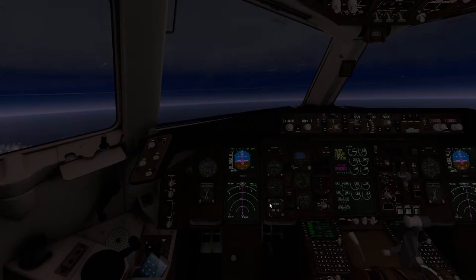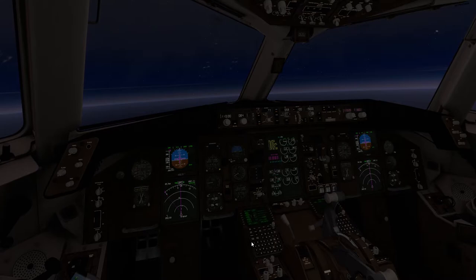Trying to figure out how to use the cross feed to pump some fuel across from left to right, because obviously now the left hand side of the plane is going to be much heavier with fuel. I'll figure that out, and you'll join in with me again in a few minutes.